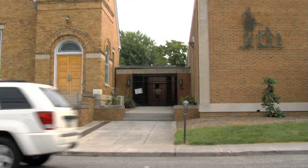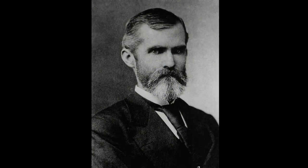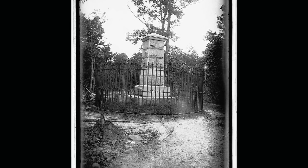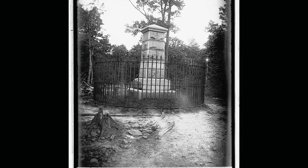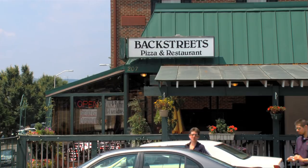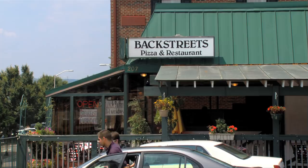The Methodist Church has beautiful stained glass memorial windows, one of which was dedicated to Dr. Harvey Black, a grandson of John Black and great-nephew of William Black. Harvey Black was the regimental surgeon for the 4th Regiment Stonewall Brigade during the Civil War and assisted Surgeon McGuire in amputating Stonewall Jackson's arm after the battle at Chancellorsville. Harvey Black's house was located on the lot that is now Backstreet's Restaurant.